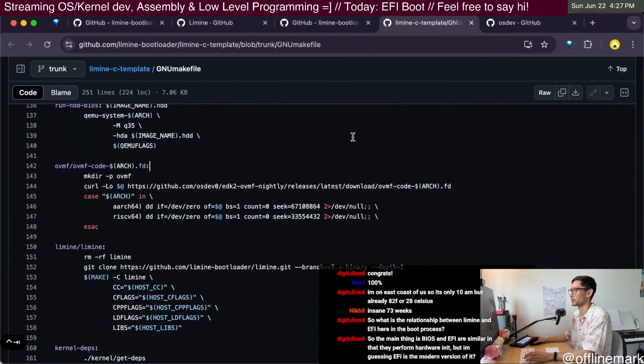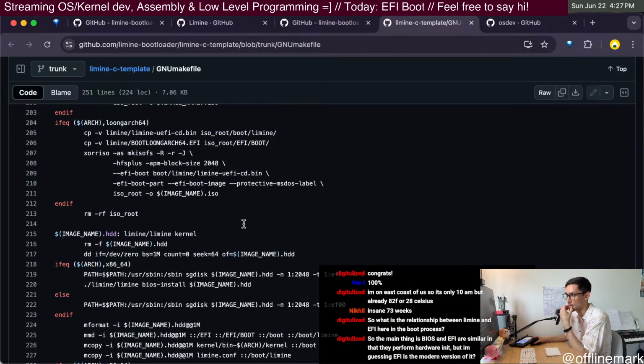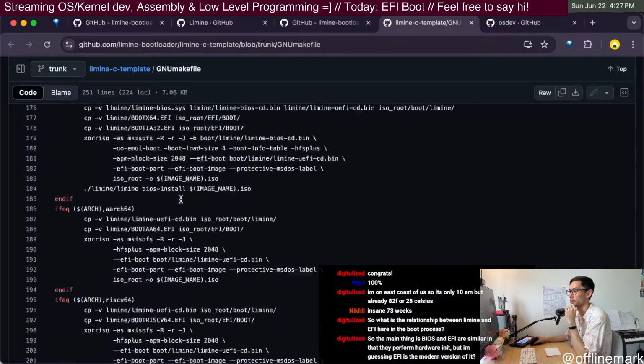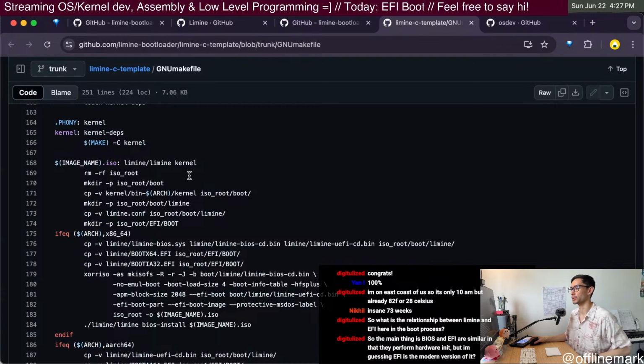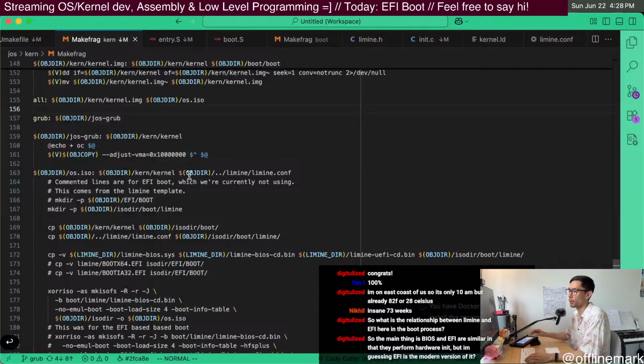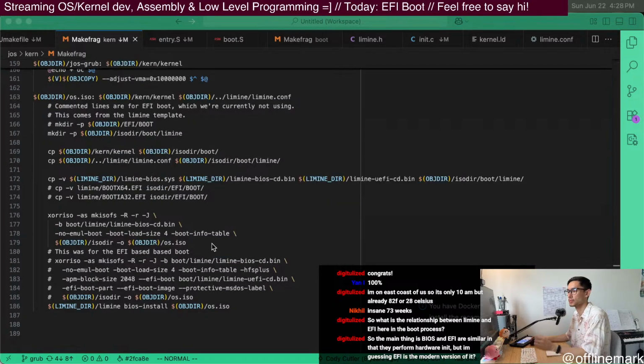So I think what I'll just start with is trying to understand this example. This is actually what we were doing last time, when we were porting the build system to produce ISOs. We were using a lot of these instructions.